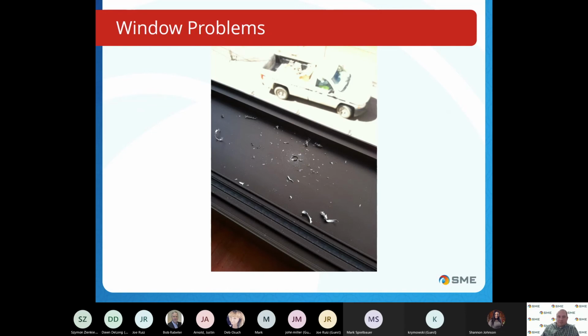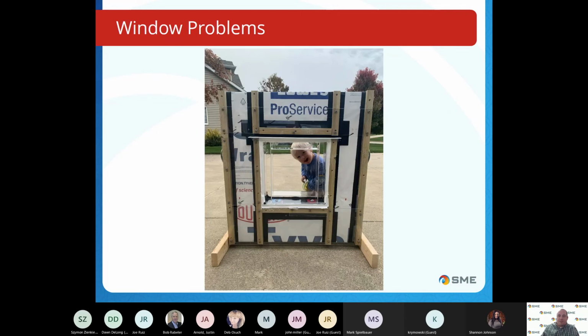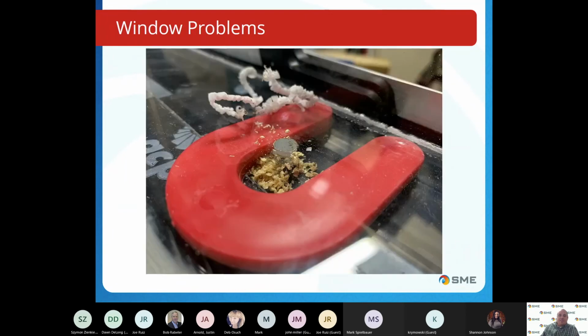So I actually, to show this a little bit more clearly, I built an acrylic storefront window, made entirely out of acrylic, and put it into a little wooden wall with my helper there. And you can see that after I pre-drilled the subsill, you can see the white bit, that's the acrylic, that would be akin to the aluminum shavings that come from pre-drilling.